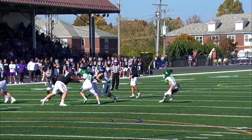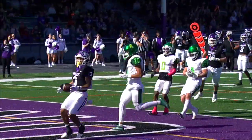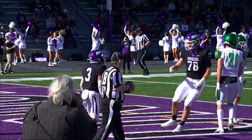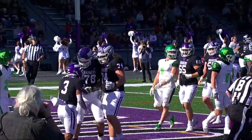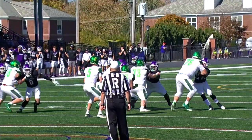Parker is going to take the handoff, cut it up the middle, cuts it down the field, goes in for the touchdown. Wide open, virtually untouched. Great blocking by the Mount Union lineman. That's about 31 catches.